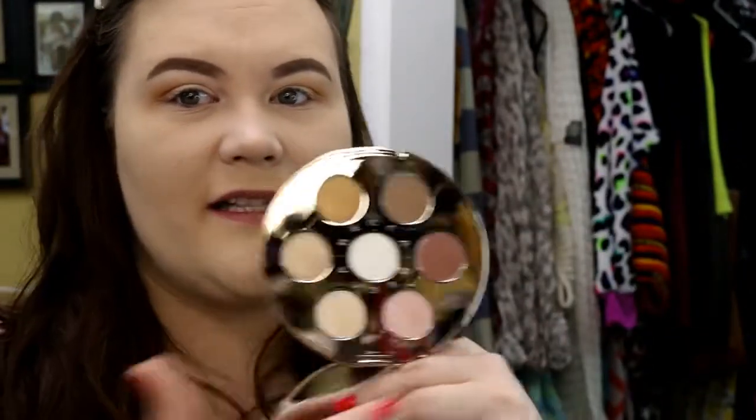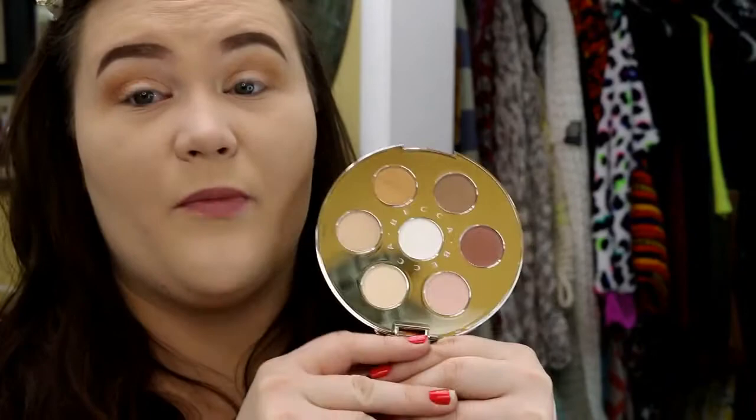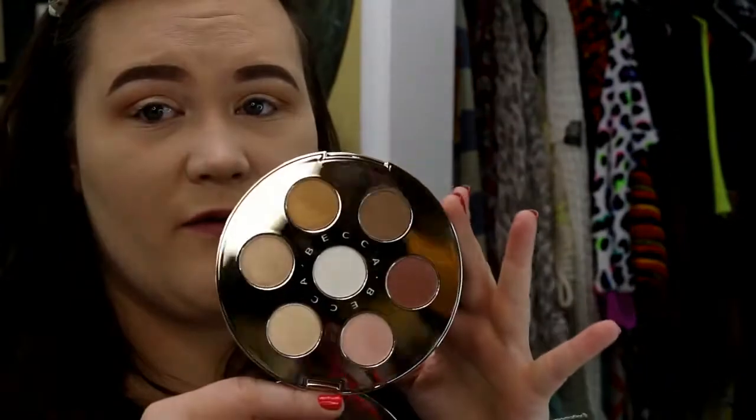But you get all of those pans. How many do those have? Like 12 pans or 15 pans, something like that. And this is 7. So you're definitely paying a premium for the Becca name and for their shimmers.